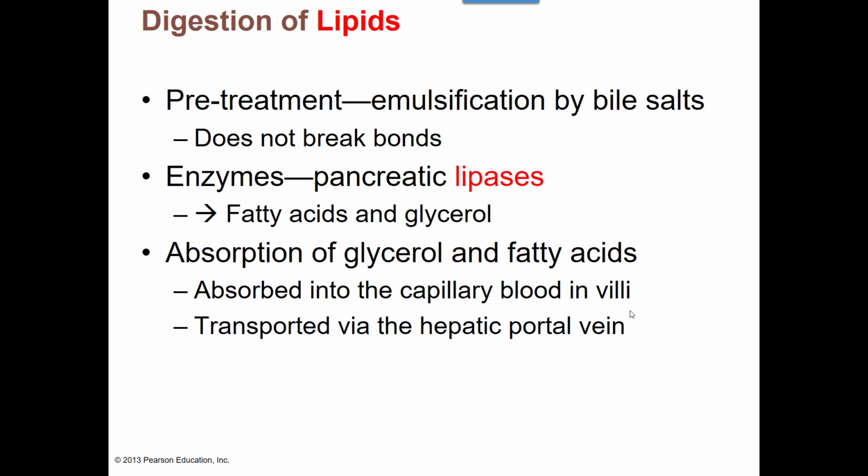Now, the top enzymes that break down lipids: anything that has a lipase in it. Lip for lipids, and ASE because it's an enzyme. And we've got pancreatic lipases. They help break down those lipids into fatty acids and into glycerol itself, which is one of the structures of a big fat. And it also helps because we can absorb glycerol and fatty acids. We can absorb those structures into our blood supply in the villi, and then it can get transported to our hepatic portal vein over to our liver.